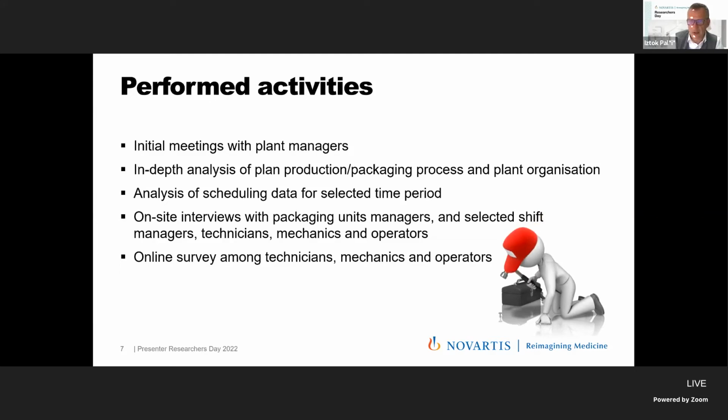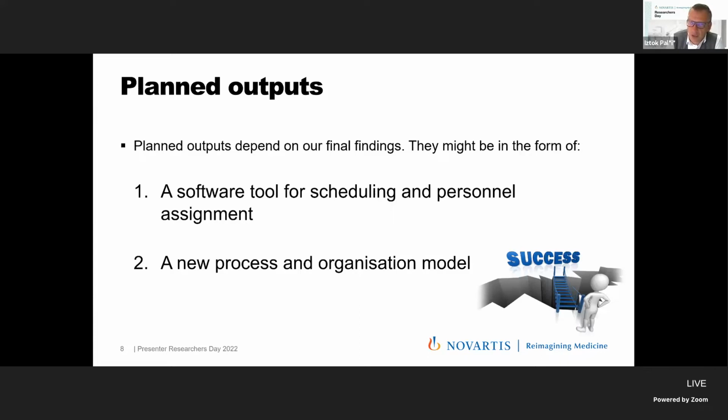So what are our planned outputs? The initial idea was that we would like to prepare some kind of software tool that would help with scheduling and personnel assignment in this packaging center. But it turns out that besides that, obviously some suggestions about new process and organizational model will also be necessary. So our results that are due in a few months will probably cover both of these planned outputs. And like I said, I'm sure that we will be able to present that in future.